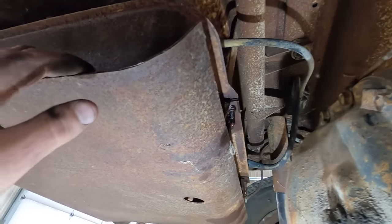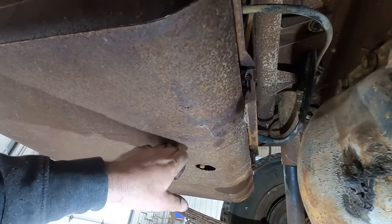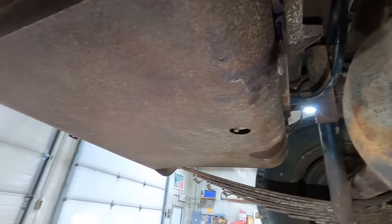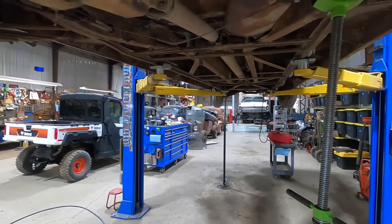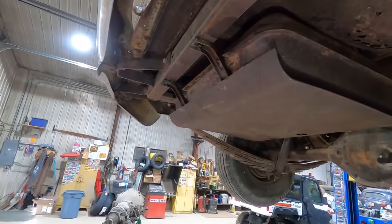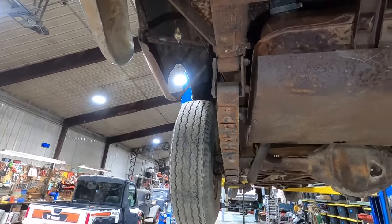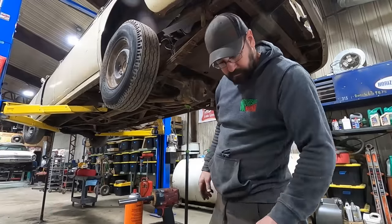So I would imagine she's going to be heavy with that skid plate, and that skid plate is welded to those straps. So we're gonna unhook our lines and get the transmission jack so we don't drop it on our foot. And hopefully this thing is salvageable, because I have no idea where we're gonna get a replacement. I guess we just run a fuel cell. Let's do this.